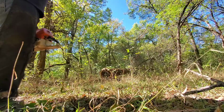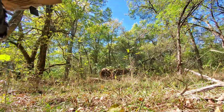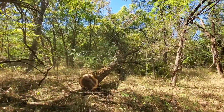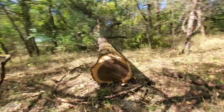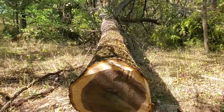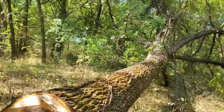What a piece of wood. As pretty as a picture. She's just a little heavy on sap, but not too bad. No worm. That's a heck of a piece of wood.